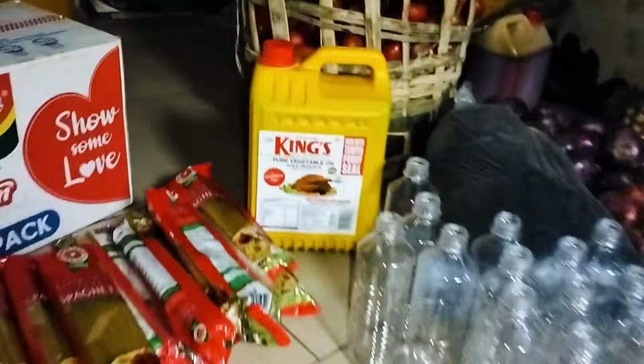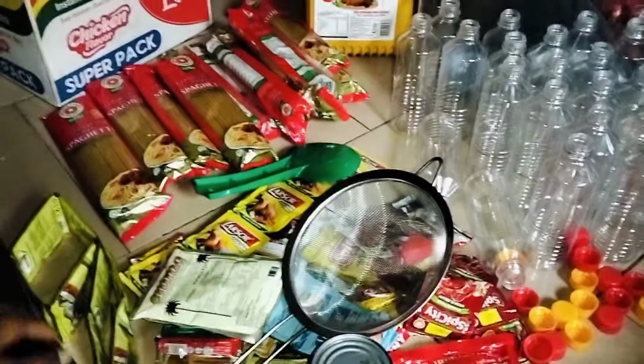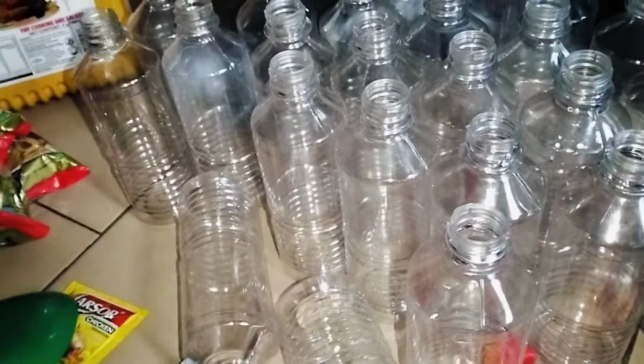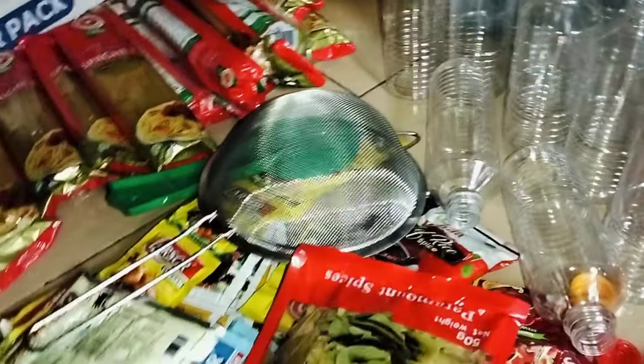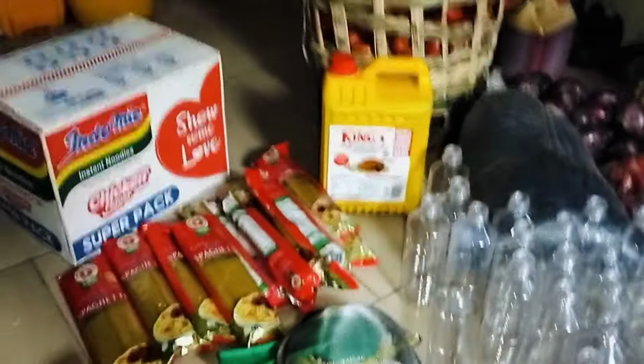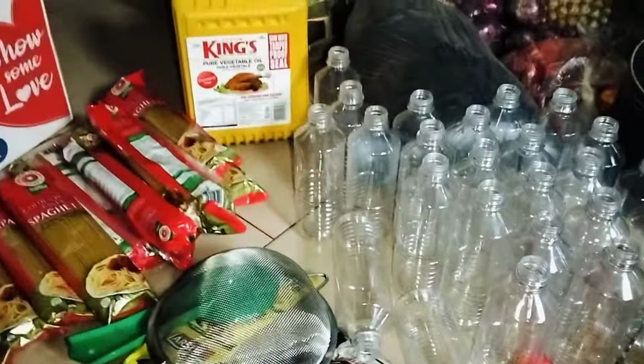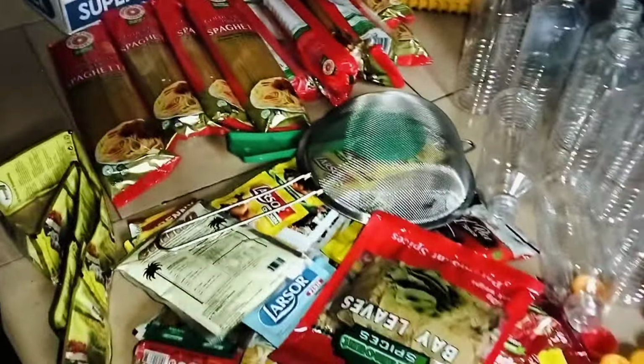So guys, these are the items we bought. My biggest purchase that I love so much is this and this: the Zobo containers. So those are juice containers. Then my spices too, I love having my spices in the house, so I love that purchase too. So guys, these are the items I bought for my Zobo and for my cooking.